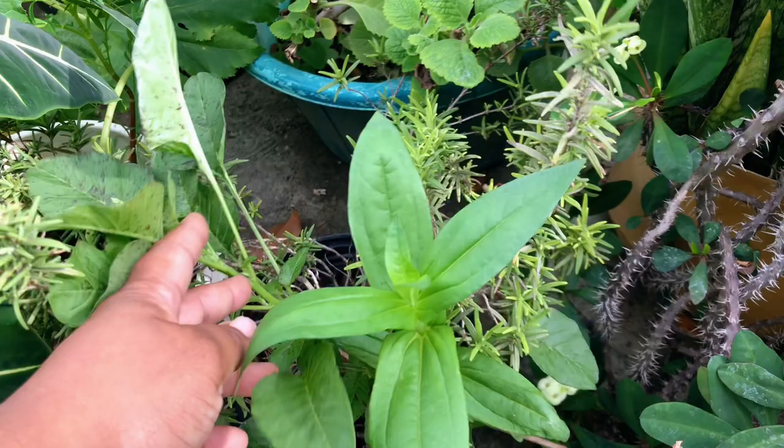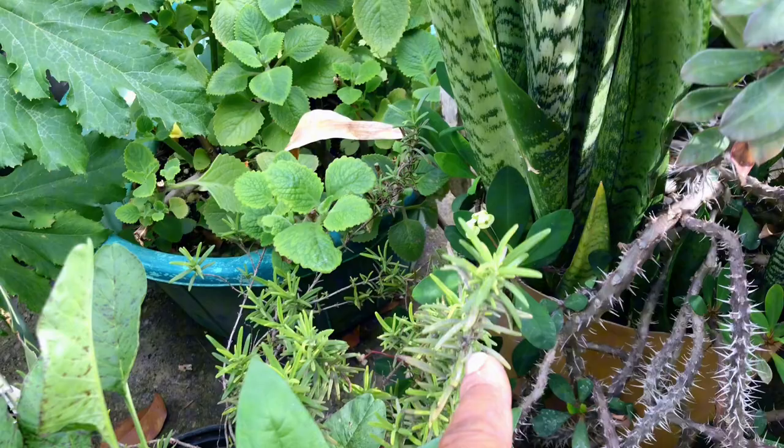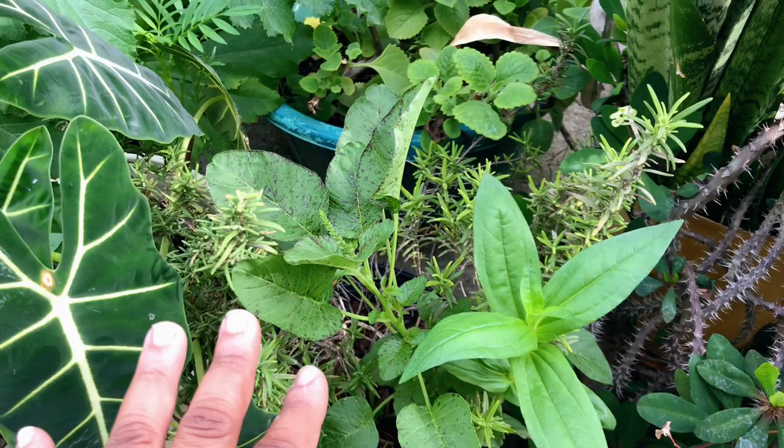Look at this zinnia. You remember I was saying my rosemary, you didn't know what was wrong with it. The mites was on the rosemary as well. And so you can see the rosemary is sending out a ton of new growth. It's looking up. It's looking as though with continuous treatment and TLC, it will catch itself.